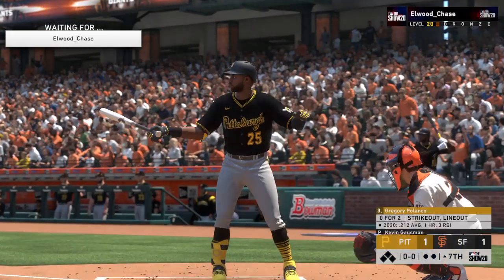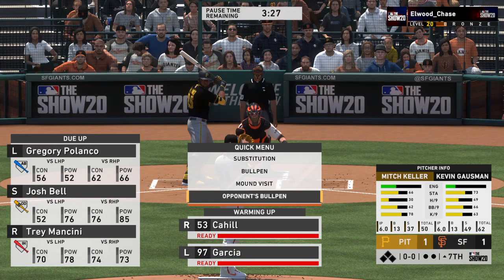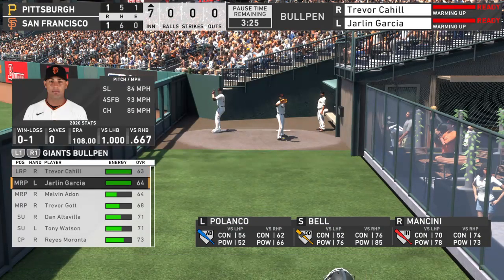Seventh inning ready to roll. And coming forward, the veteran outfielder, Gregory Polanco.